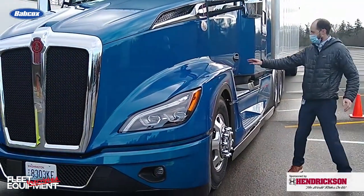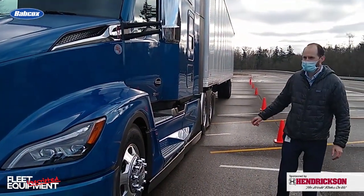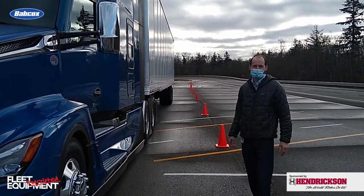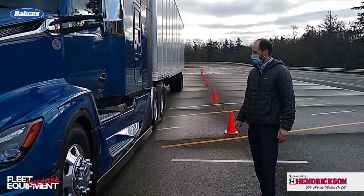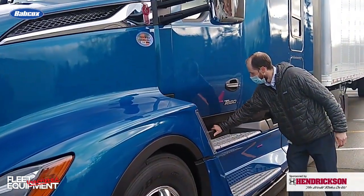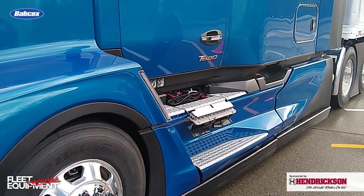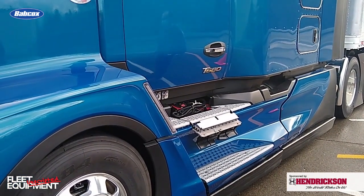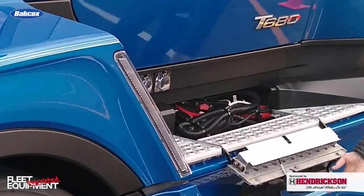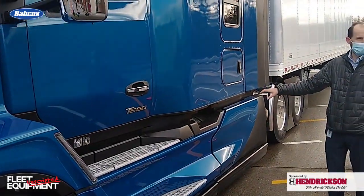The LED side turn indicators here are in your face. They're supposed to be, so when you're driving up next to somebody, they're going to be able to see very clearly that you're wanting to make a lane change. Great step forward there for safety, both for the driver and other vehicles. The flip down here for the battery access panel is really easy, just a grab handle that you pull forward so you can inspect your battery, your cables, your batteries themselves, without having to unbolt anything. So, fuel and DEF in one place.